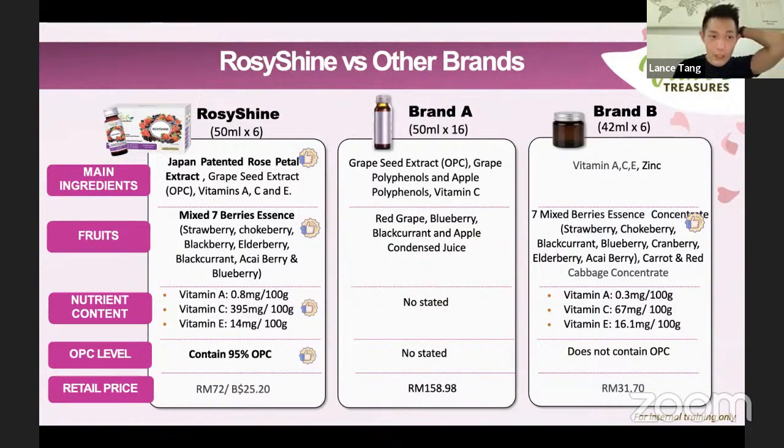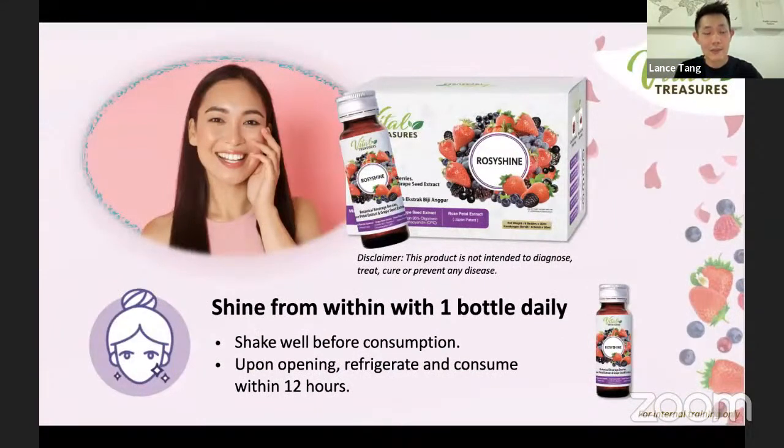And some is actually without all these hero ingredients, of course, it's cheaper, but we do not know what kind of ingredients they put inside, what is the dosage, and there's no OPC and there's no patented ingredient as well. Okay, so most important when we want to drink this RosyShine for the long term, we emphasize the effectiveness, the ingredient, we know what it is, we can trace back, and we can actually drink with peace of mind. And most importantly it is related to our own business, and we can actually share it with anyone who wants to try the same thing.